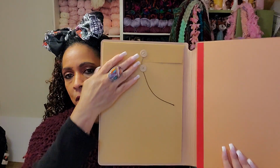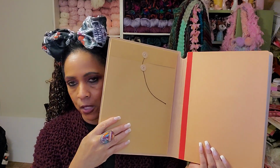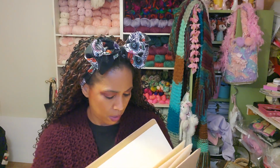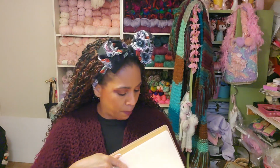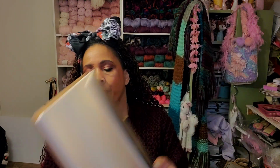Isn't that fabulous? So you can put stencils in here, all your little stuff. If you have some collage bits, you can put all that and take it with you. And this paper that's in here is so yummy. And this is the paper inside. It's like a mixed media paper, but it's so super thick. It's one of my favorite mixed media papers. It's just fabulous.